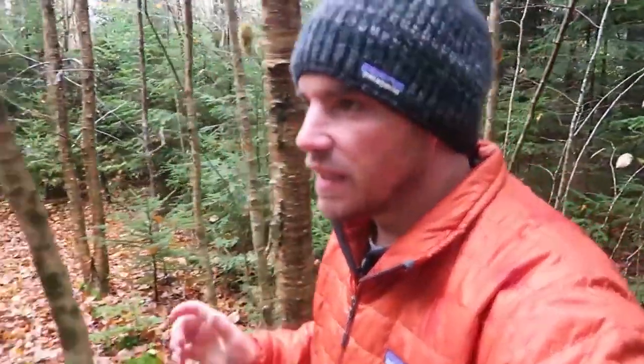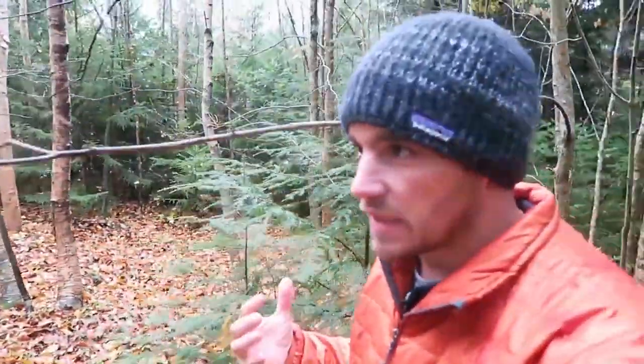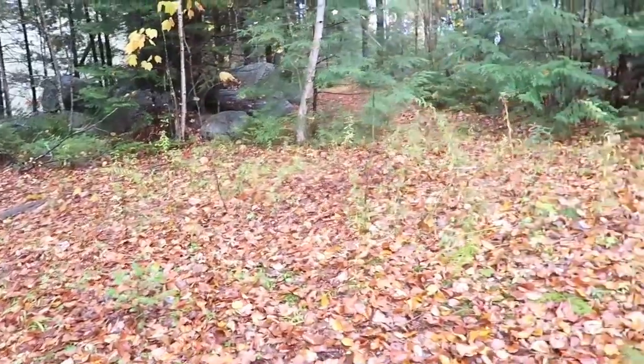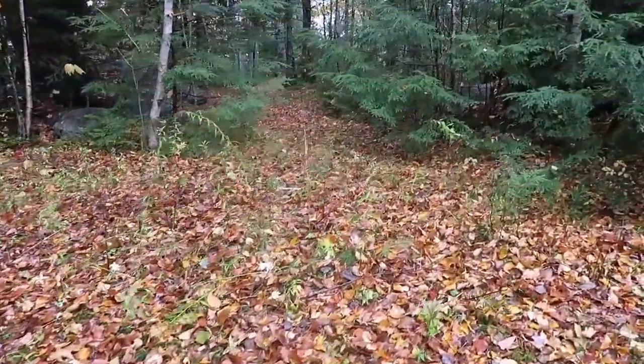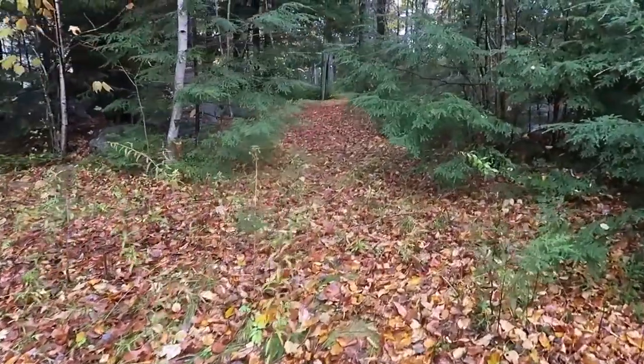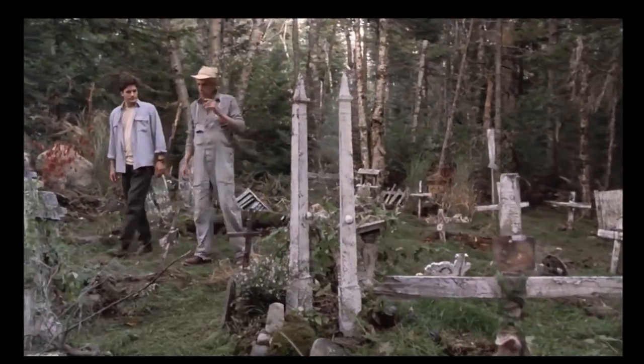So this is the original location to the Pet Sematary. Now, you have to bear with me, it's been a long time, so there's really nothing left, but this is it. This oval-shaped area is all that's left of the Pet Sematary.